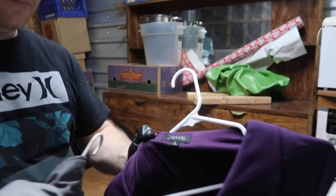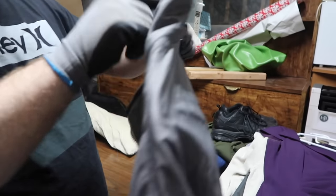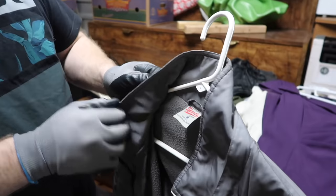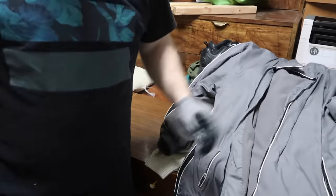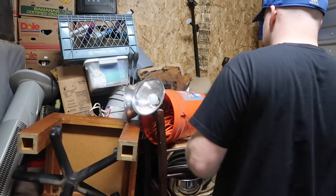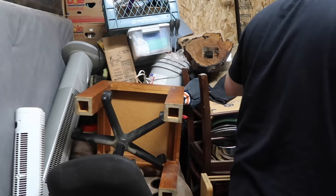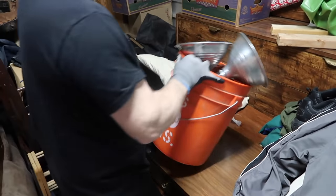I don't know. Let me know, guys. It's a nice dress though. A little dirty, but then we have a vintage Sports USA light jacket. Alright, so yeah, I want to get to those boxes because I know where I need to make two trips. Bunch of extension cord, guys. I'll save these, load them up and sell them local.